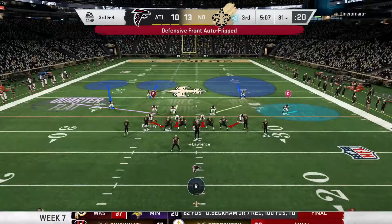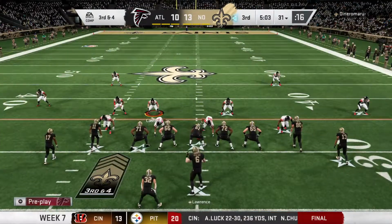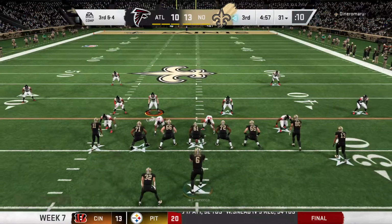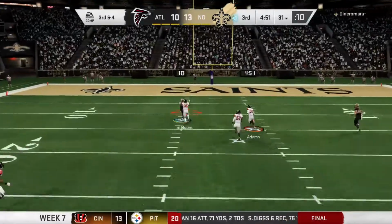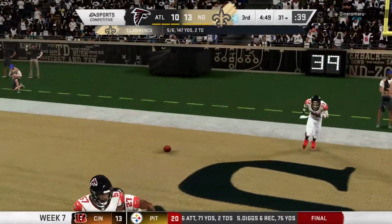And for the Falcons, 5 men in the secondary, now on 3rd. Off the play fake, Lawrence is going to float this over the middle, deep. And that'll wind up incomplete.